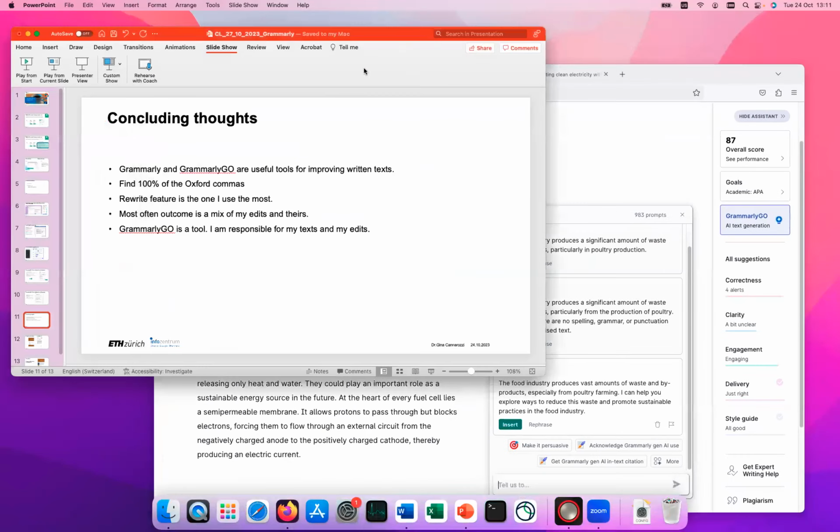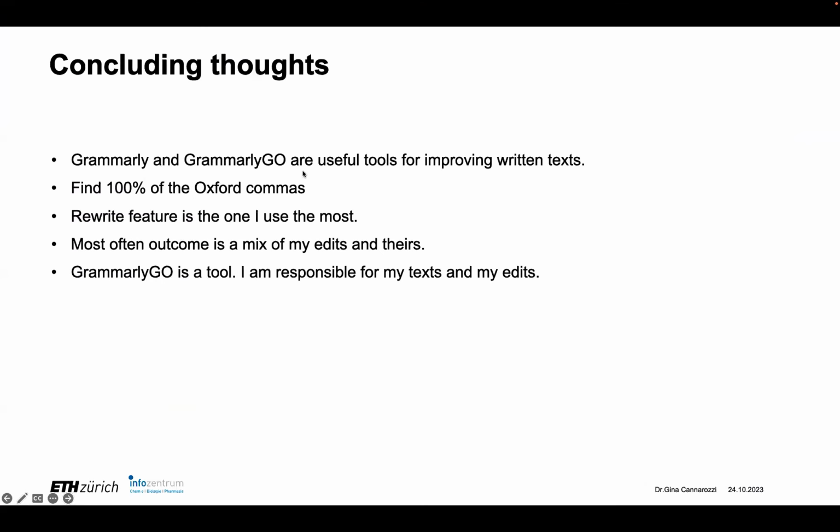And I think in conclusion here, what I'd just like to say is these are tools. They're useful tools if you work a lot with texts. For example, they find 100% of the Oxford commas. They always find things that I take the changes. This rewrite feature of Grammarly Go is the one that I use the most. And so most often my outcome is a mix of my edits and theirs. And again, with all of these AI supported tools, it's a tool. I'm responsible for my texts and my edits, so I never ever take what they say without careful consideration.